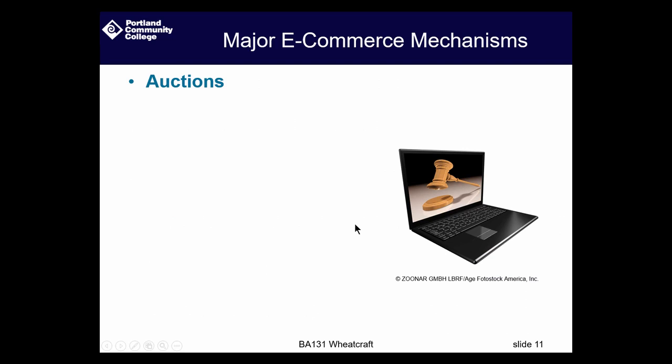Now, when we talk about e-commerce, one other way of doing it, of course, is to say, here's the price, take it or leave it. But then auctions, as they were really made popular through eBay, are used quite a bit. And there are two types of auctions. The first is what's called a forward auction, and then there's a reverse auction. We'll take a look at a little chart here right now to illustrate the difference.